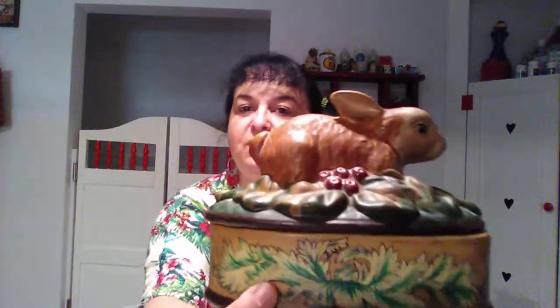So then, let's see. I went to another thrift shop. But let's stay on the Goodwill where I found the fabric. I came across this adorable bunny rabbit case. I guess you could put nuts in it or what have you. Jewelry, whatever you want to put in it. But I thought the colors were beautiful. And I love the rabbit. And he's sitting on berries and leaves. So I paid $4.98 for that.